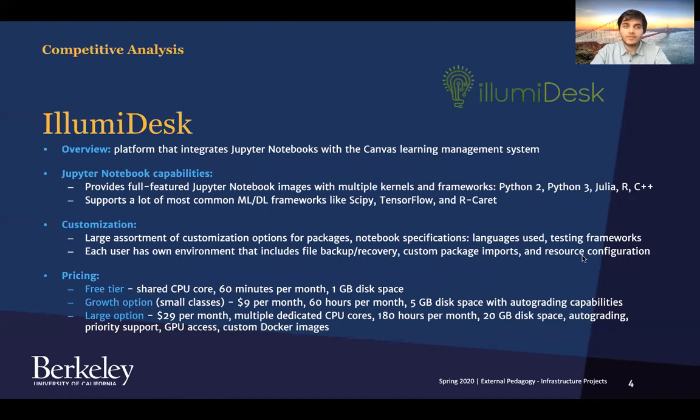Now for LumaDesk, it's a simple platform that integrates Jupyter Notebooks with the Canvas or Instructure learning management system. For Jupyter Notebook capabilities, it supports a bunch of different frameworks, kernels, and languages, including SciPy, TensorFlow, Caret, Python 2, Python 3, Julia, R, C++, and it emphasizes customization, as in it has a lot of options for packages and notebook specifications, as in languages and frameworks. Each user has their own environment that includes file backup and recovery, package imports, and resource configuration.